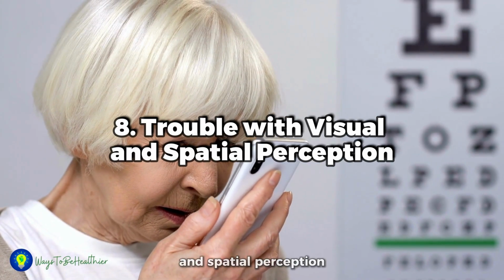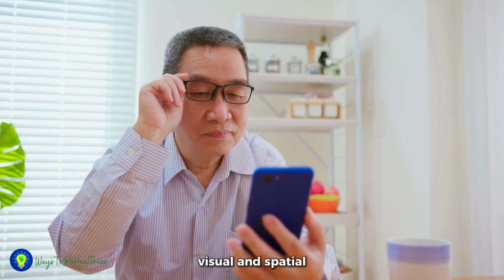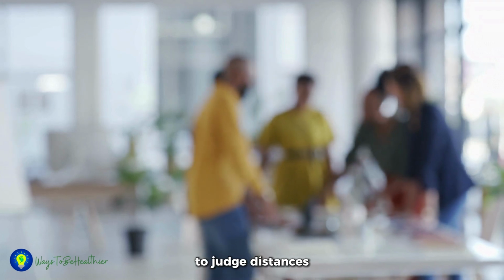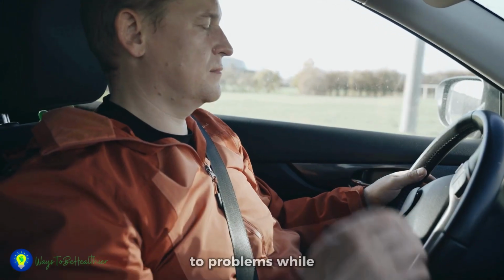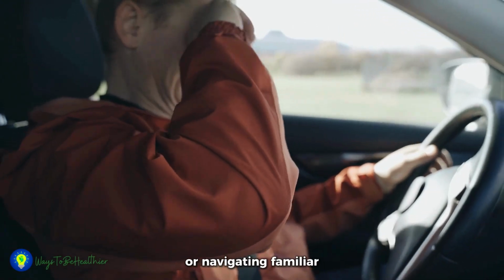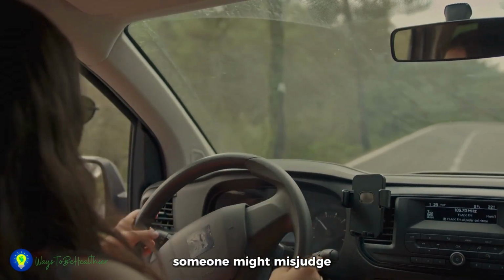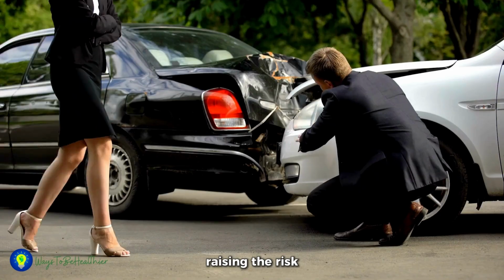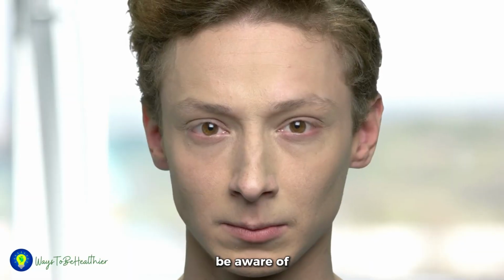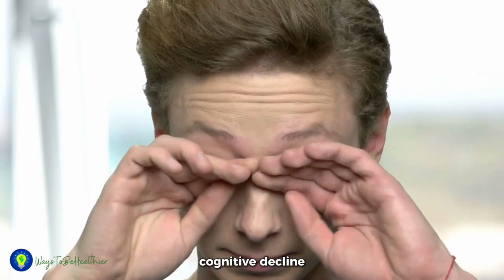Trouble with visual and spatial perception. Dementia can affect how someone perceives visual and spatial information, making it hard to judge distances or recognize faces and objects. This can lead to problems while driving or navigating familiar environments. For instance, someone might misjudge the gap between their car and other vehicles, raising the risk of accidents. Be aware of these symptoms, as they are essential indicators of cognitive decline.